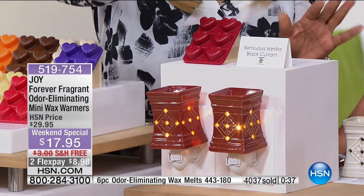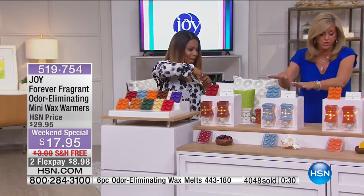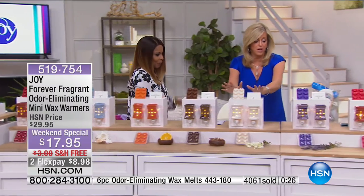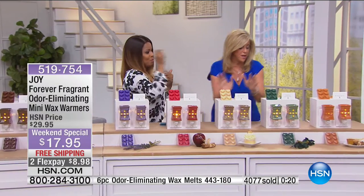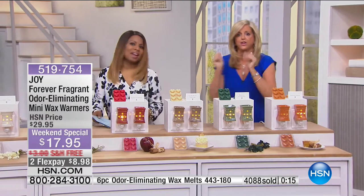You'll love them. They're telling us we've run out of time. I was going to take you through all the choices, but you've got to stay on the phone. Here we go: Sensuous Vanilla Black Currant, Oceanside Breeze, Citrus Awakening Burst, Warm Sandalwood, Fresh Linen, Tranquil Lavender Chamomile, Apple Cinnamon, Vanilla Bean Cupcake. I think Eucalyptus sold out. And Pumpkin Spice, everybody.